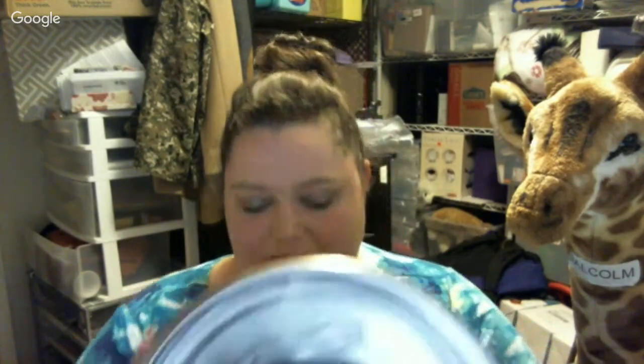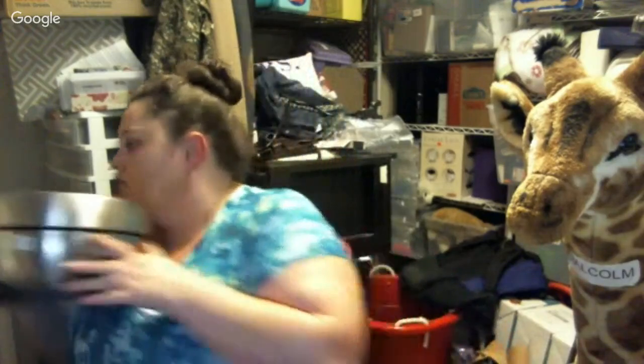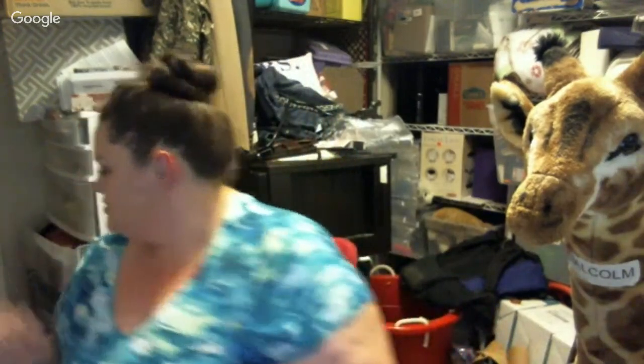It is almost like new. They didn't use this very often, or they took good care of it. It was $9.99 and then it was half price, so I paid $5 for it. It's an SPT multi-cooker, and when I looked that up, it basically sells for about $30.